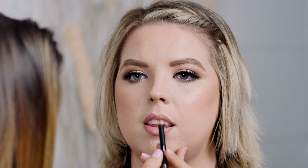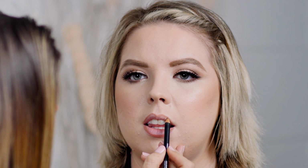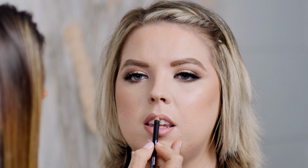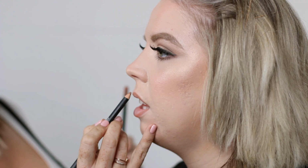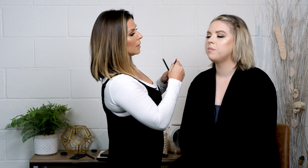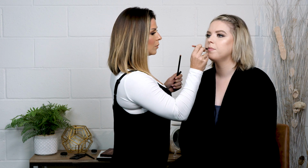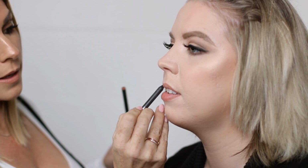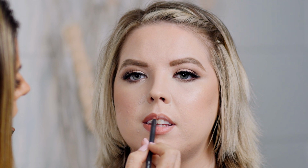And I'm doing more of a neutral shade first, just to really carve out her lips and make them stand out in photos. If your client wants to do a really nude lip, you need to have some sort of definition, because you do not want everything to disappear on the camera. So now I'm going to go in with MAC Double Time, which is a tiny bit more of a pinky, kind of peachy color. And I'm going to blend that line that I just did, but I'm also going to fill in.